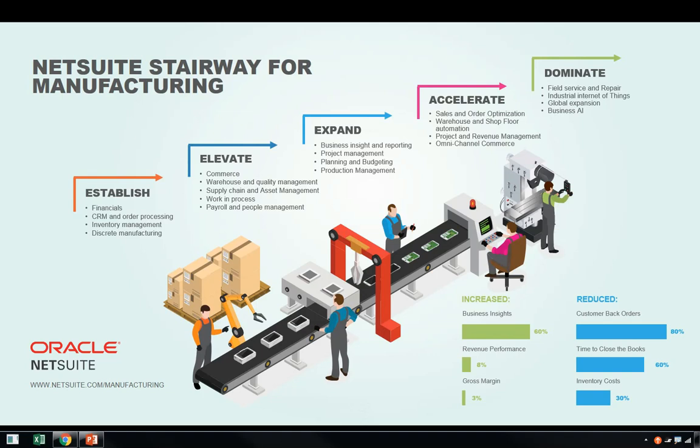Now, I want to introduce you to the NetSuite Stairway for Manufacturing. We want our customers to leverage the capabilities they need to generate the value they want by offering a stairway for manufacturers. We allow customers to determine what levels of capability they need in order to fulfill their business goals, rather than needing to implement everything in one large implementation. We allow customers to implement and to go live in stages. We deliver value quickly, we gain important buy-in from users within the company, rather than burning out your most important resources with implementation fatigue.